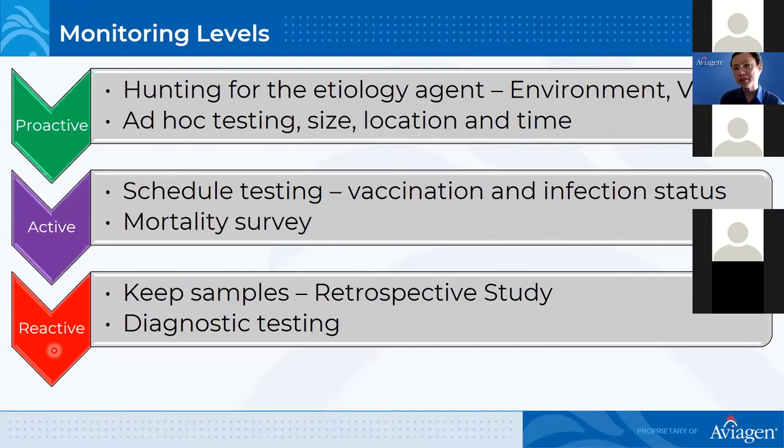In the rest of the presentation, I'm going to talk about how we hunt for the virus or bacteria. We also talk about ad hoc testing. Whenever you feel that there is a risk coming in, act on it. Be proactive.